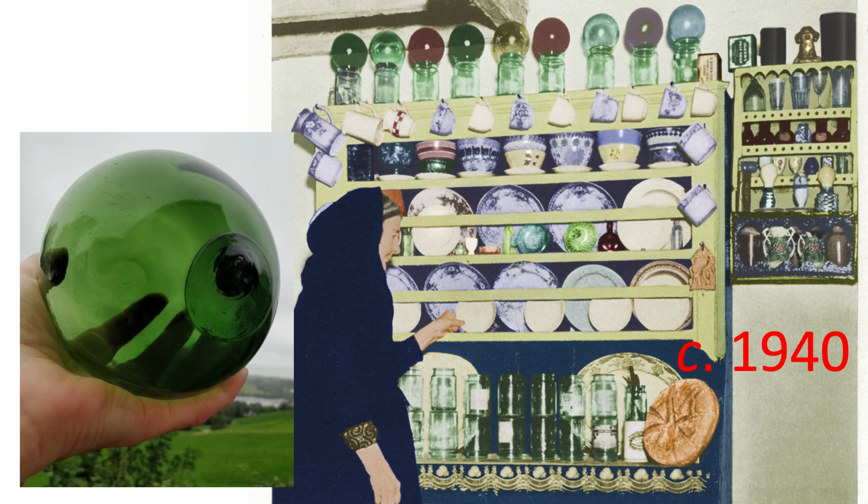But she was photographed by an American magazine in 1940, and the photographer had her pose in front of the dresser. So here is Peg Sayers standing in front of her dresser, which is terribly interesting to me because she's got all sorts of extraordinary things arranged on it. It was the pride of the kitchen. It was her status symbol. And at this point, she lived on the Great Blasket Island on the coast of Kerry.